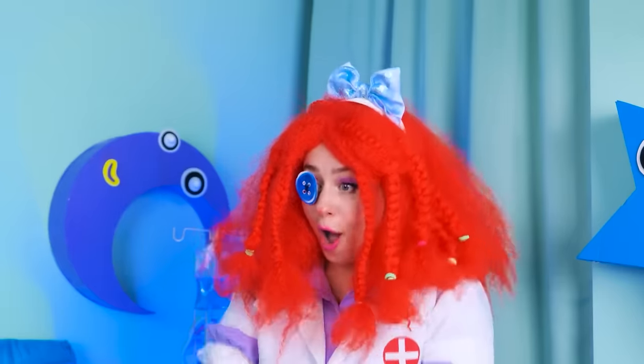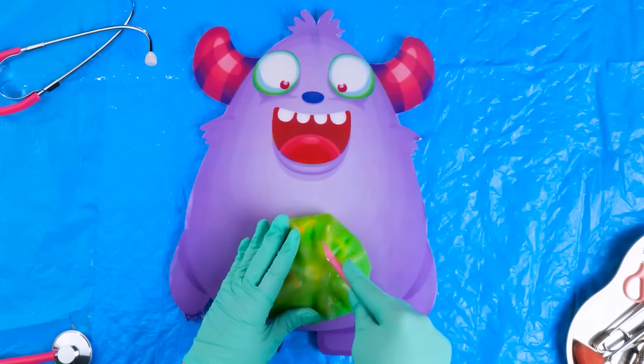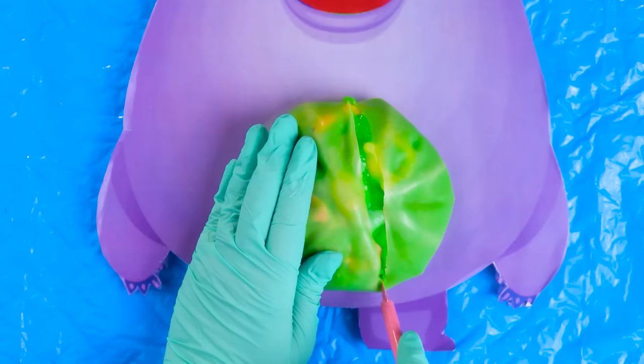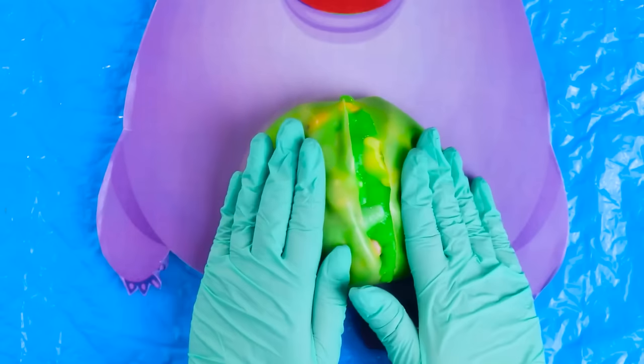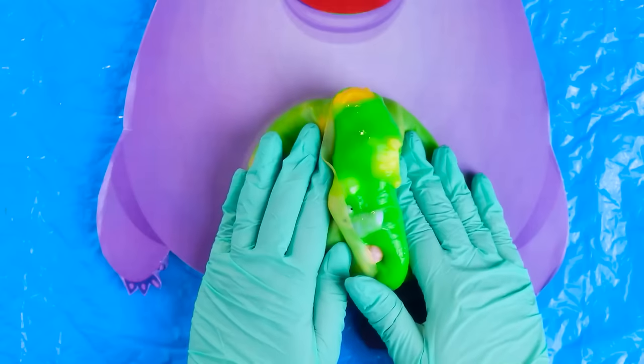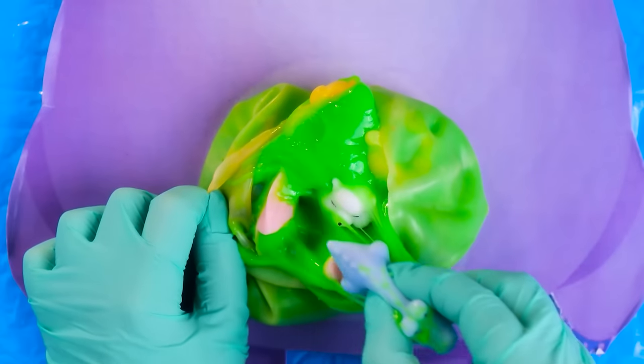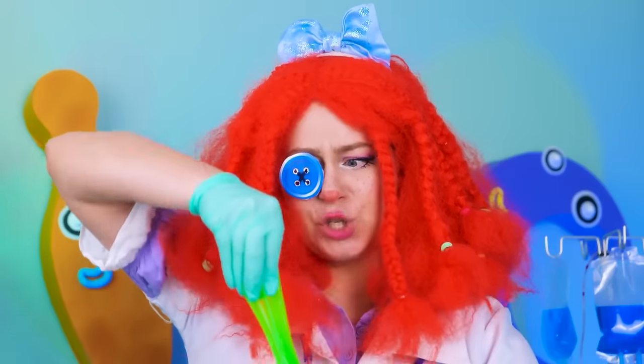I was right. Babies are coming! Babies? No time to waste! Scalpel! Here, Doc. Don't worry, this won't hurt you too much. There! Slicing's almost done. Now we get to see the little critters! Aren't they adorable? Let's get you out. Here comes the first one.